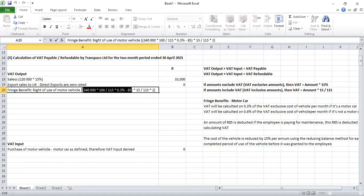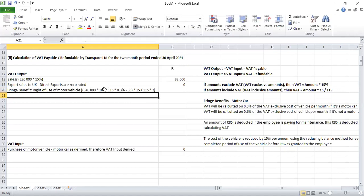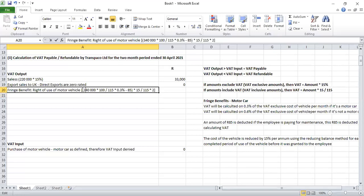So this formula is for calculating the fringe benefit value according to SARS, including VAT. Is that right? But for you to calculate that, when you are using the value of the motor vehicle, you should exclude VAT. The purpose of this part is to calculate the value of the fringe benefit according to the VAT rules. And when you are calculating that value, you should always exclude the VAT from the price of the vehicle. That's the reason why we multiply by 100 over 115.